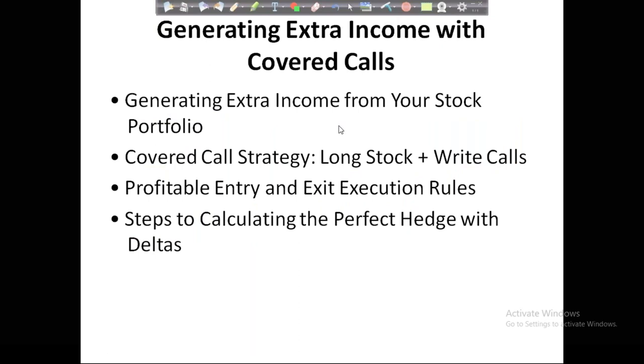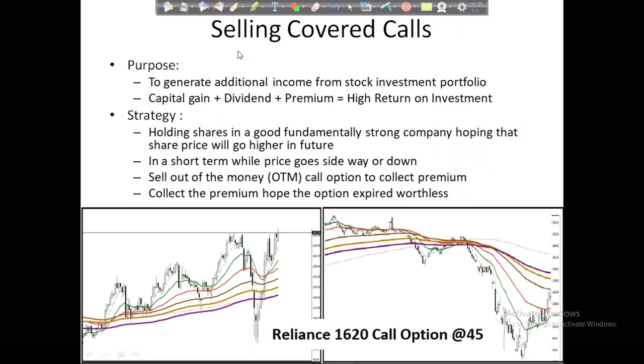Now let's understand this trading strategy called selling covered call. Most of the people, I think, have heard about it. Let me check, is the voice okay? Please clarify for me. Is it stuck somewhere? No audio? Yeah, thanks. Okay, good.